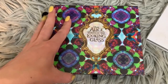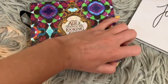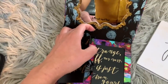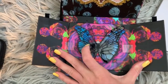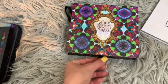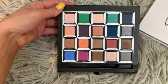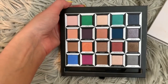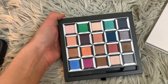Last, for all the random Urban Decay palettes that I have, this is the Alice Through the Looking Glass. And once again, the shadows in here are not that great, but I mean, I bought this for the packaging, obviously. The top you open up and there's a mirror there. And then this part you open up and there's like this butterfly inside and a little quote there. And then under here, you pull the palette out from here. So there is a ton of shades, and the more neutral ones are pretty good, but once again, the colorful ones are just not the best, but definitely A+ for packaging on this one and creativity.